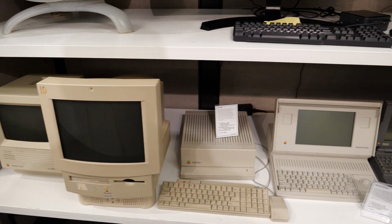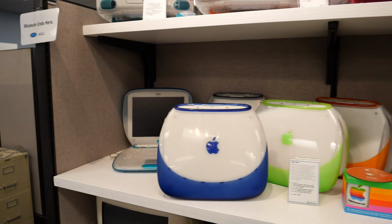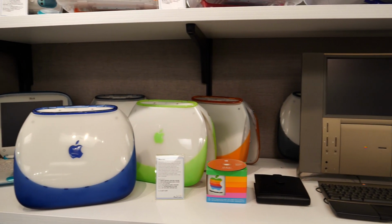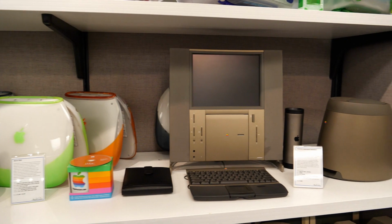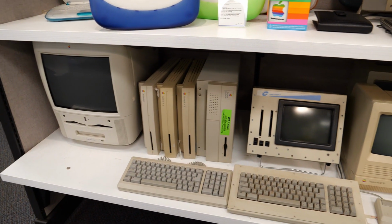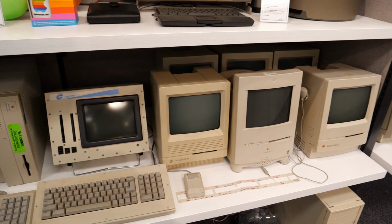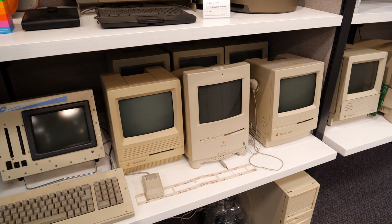Oh, just love it, that all-in-one Mac there. I'm not a big Mac expert, but I love to see them. The clamshell Macs, so cool. Anniversary Mac, so many great systems here. Your Molar Mac, and then I see some LCs, I believe it is. Such a great thing to see. Color Classic, it's all here on display.